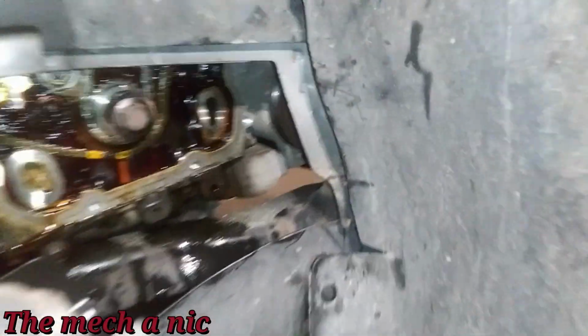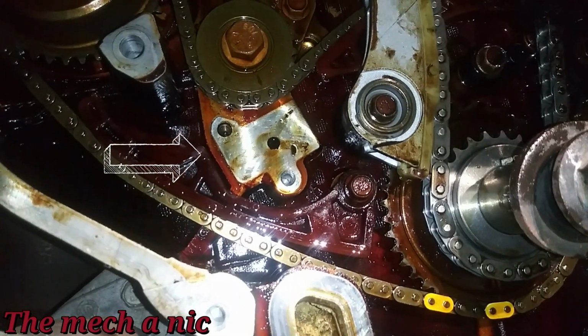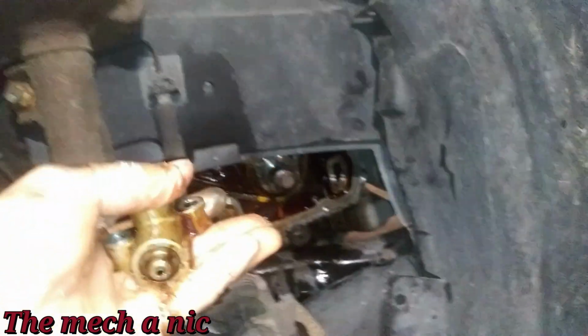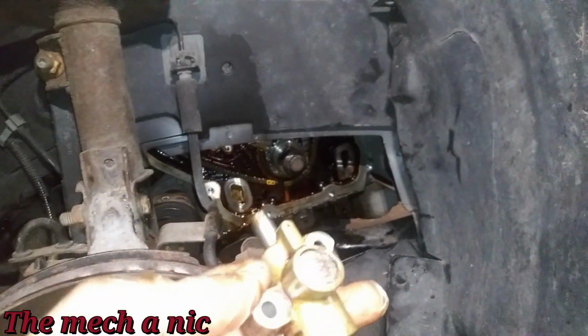I figured while I was in here, it's a good idea to look at the balance shaft, guides, chain, and tensioner. You can see I already removed the tensioner. It was sitting right there. And the reason for that is because when I pushed up on the guide against the tensioner, there was a lot of play in it. And I was like, that's not good. And the guides feel a little loose.